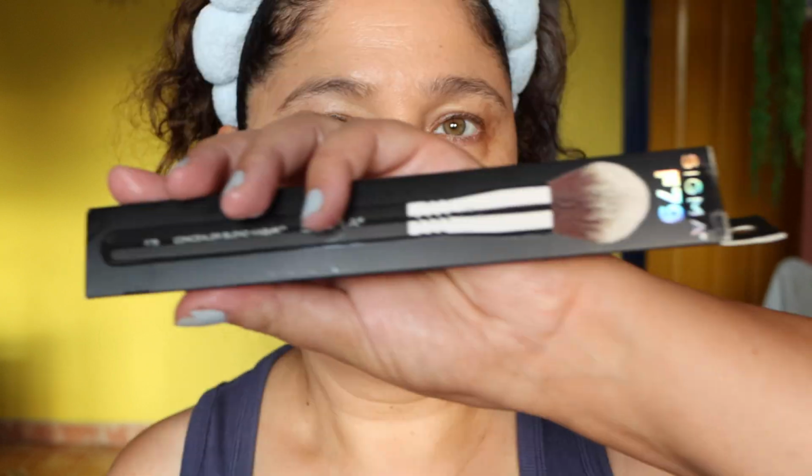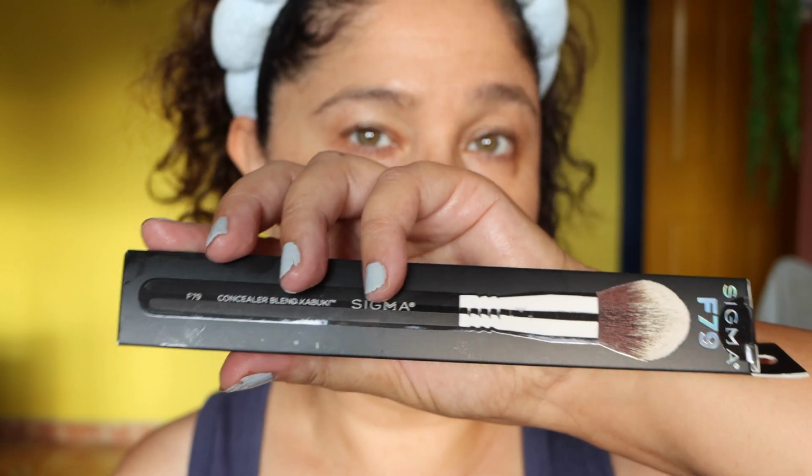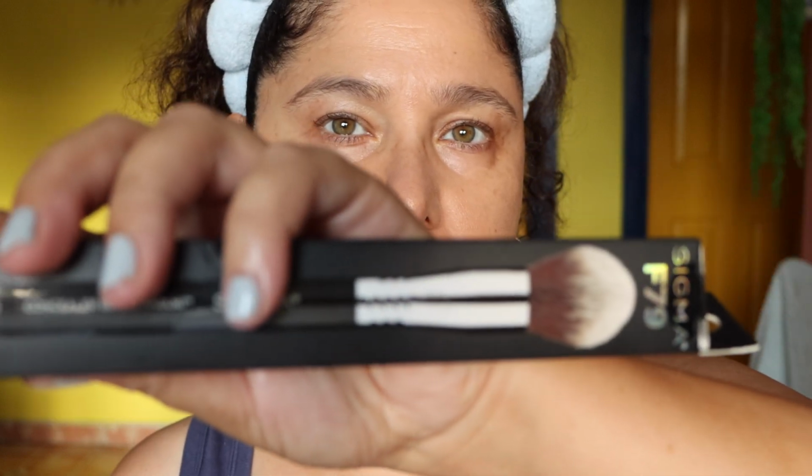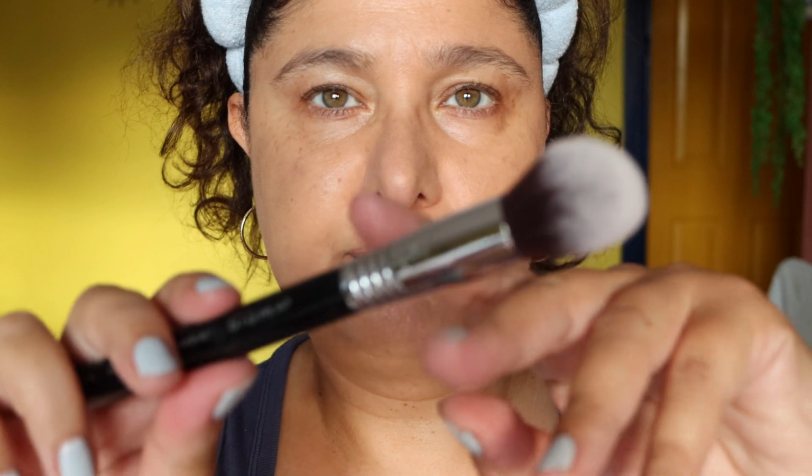We're going to go ahead and do the eyes now using the color corrector. And I'm going to get the concealer brush for that one, which is going to be the Concealer Blend Kabuki brush F79. Stipple on concealer plus color correcting formulas. Unique feature, tapered brush head. Recommended use, use with cream, liquid or powder products, medium to full. How cute is this brush? It's quite big. It's very soft.